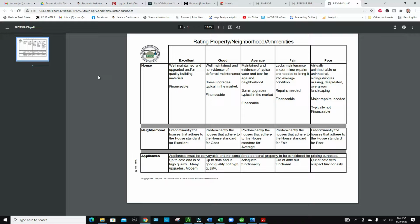When you're rating properties, keep this in mind here. I rated this one as good. I didn't see any deferred maintenance other than the lawn being a little brown and not a lot of landscaping. I still found that the home was in good condition. When you're doing an exterior BPO, of course, you can't tell what the interior is going to look like. You're going to assume that it coincides with the exterior. So if the exterior looks good, we're going to assume that the interior also looks good.